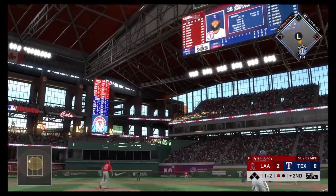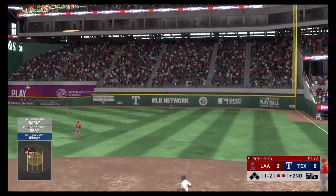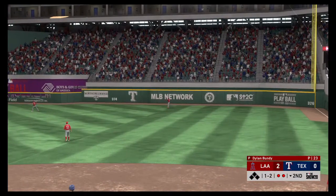Pulled high in the air out to right field. Waiting on it is Goodwin. Makes the play, and there are 2 gone now.